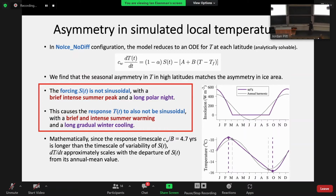You can readily show that the temperature trend would scale linearly with the departure of the insolation from its annual mean value. And that's important for this explanation to actually work, the fact that this is a long time scale. So in other words, it's the temperature trend scaling with the insolation. So a bright summer insolation causes a rapid summer warming.